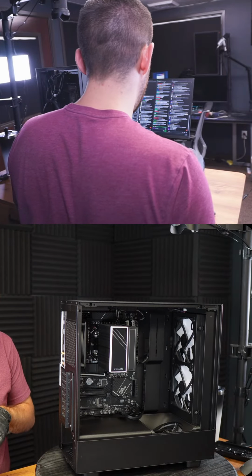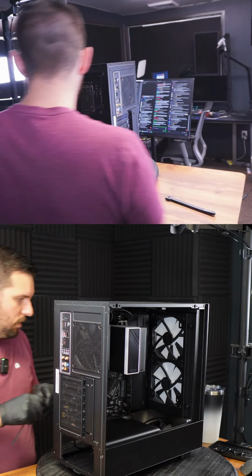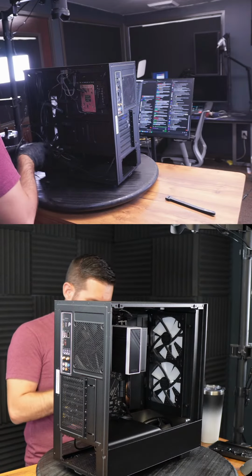Undervolting, 5700X3D could help. Have you checked your drivers? Did you check your BIOS? How long have you had the system?